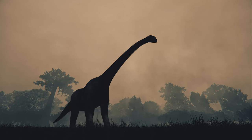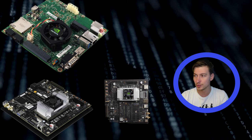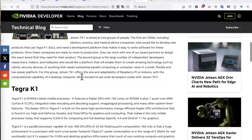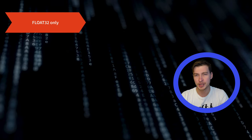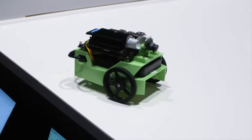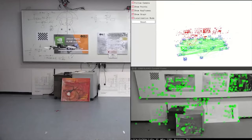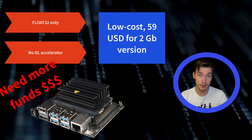We're gonna start with dinosaurs. All right, not literal dinosaurs, but rather Jetson TK, TX1, TX2, and to a certain extent, Jetson Nano. Those were the first attempts of Nvidia to get into edge computing as far back as 2014. Big deal at that time, now not as much. Floating point-only computation, no deep learning accelerators. Jetson Nano and its cousin, Jetson Nano 2GB, were a little bit of special kids on the block. Nvidia tried to capture the low-cost segment of the market, but it looks like it did not work out because no next-generation low-cost board was developed after that.